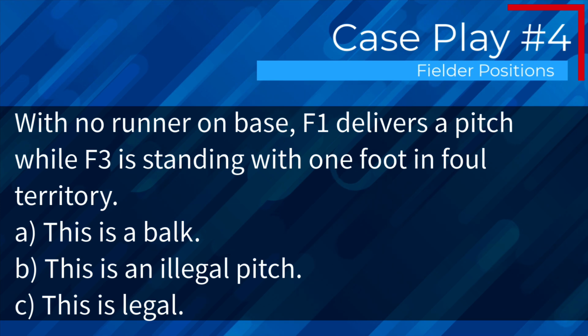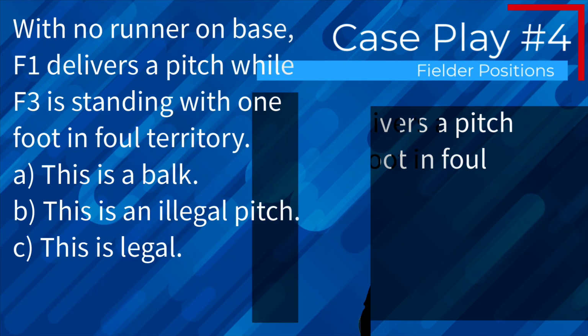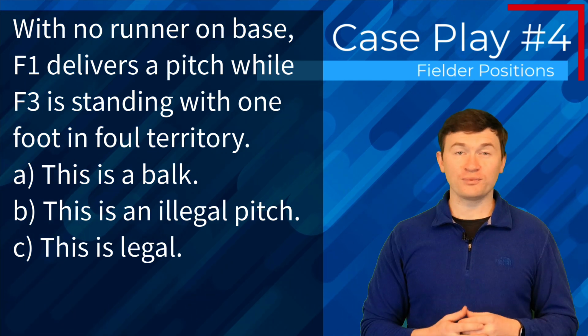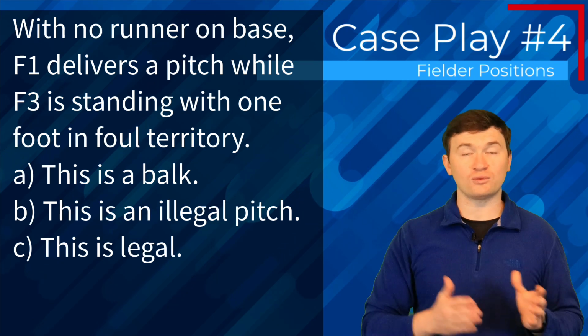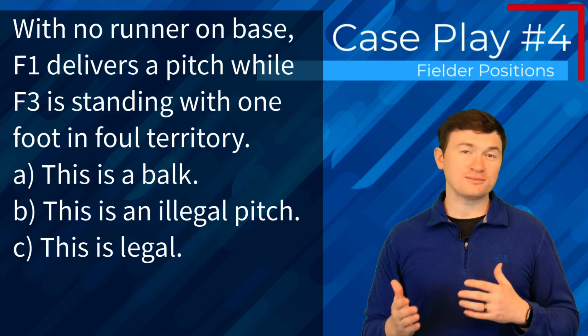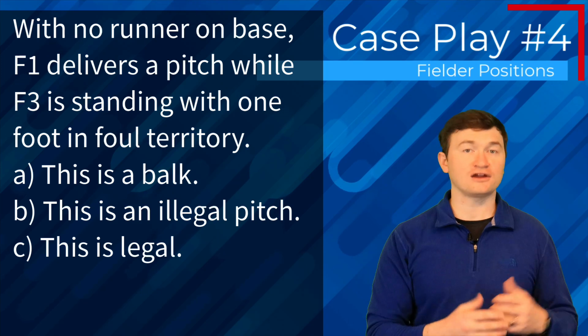Is this A, this is a balk, B, this is an illegal pitch, or C, this is legal? The correct answer here is this is legal. While we do have a time of pitch, remember that a fielder having 1 foot in fair territory and 1 foot in foul territory puts them in compliance as being considered in fair territory.